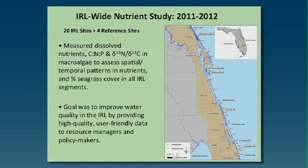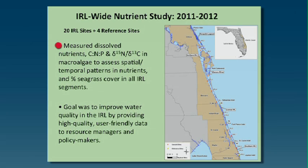5 segments. I'm going to be showing the data: Mosquito Lagoon, Northern IRL, Banana River, Central IRL, Southern IRL, where we collected water for nutrient analysis. We collected macroalgae also for tissue nutrients, and carbon and nitrogen isotopes specifically to tell us what the source of the nitrogen is feeding these algae blooms. And we also looked at the seagrass cover in all these segments. The goal was to really lead to an improvement in water quality by providing user-friendly data to resource managers and policymakers.